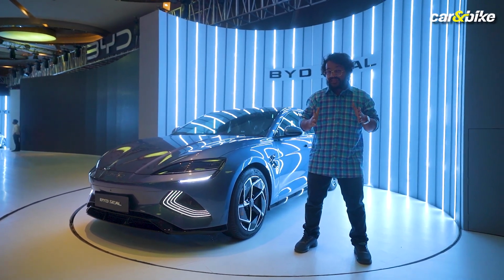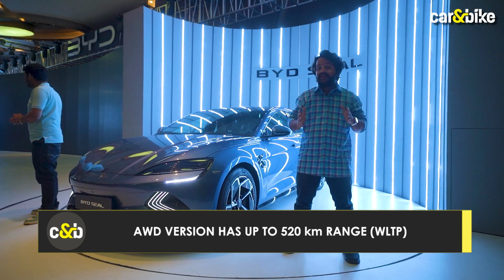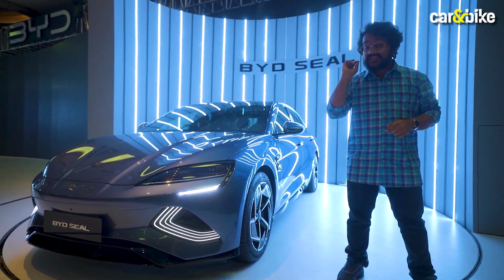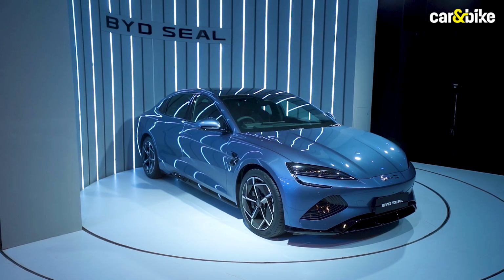The range-topping version has the dual motor setup, which means not only does it have all-wheel drive, but it has over 520 brake horsepower and 670 Newton meters of torque, which gives it a 0 to 100 kilometers an hour time of 3.8 seconds, making this one of the quickest cars that you can buy in India today.